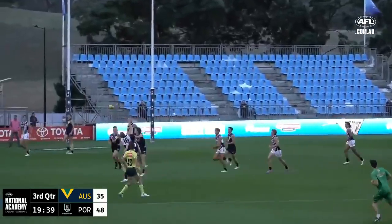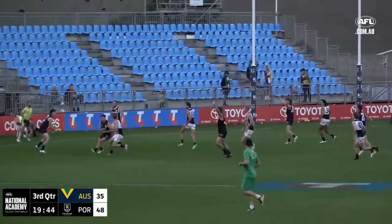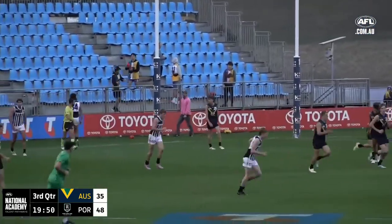Just getting boot to ball was more. Kick didn't go that far though. Wiedemann was there for Port. Callanan got his hand pass to Wilson on the back foot though. Goes back to Callanan. And that kick was nowhere near the goal.